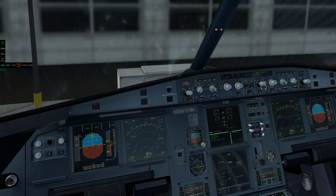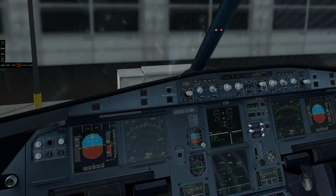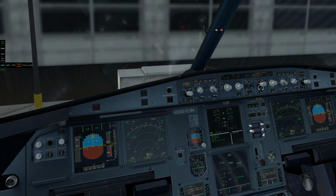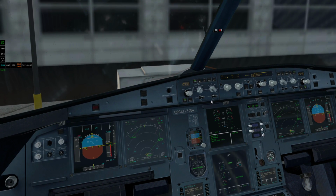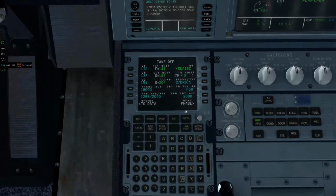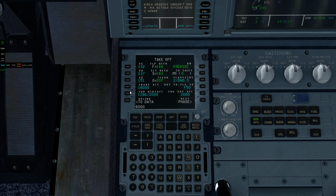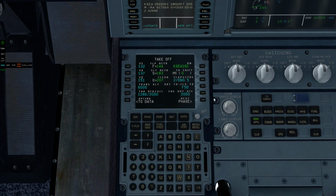Okay. Forgot what we were cruising at. I think it was 280 or something, wasn't it? Yeah, 280 as it says on my handy piece of paper. And that's set. Everything else will deal with itself. Transition altitude. Never 18,000 feet. It's normally around 6,000 feet, so that's done.